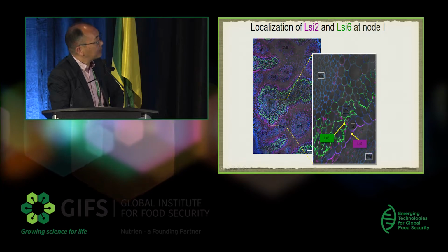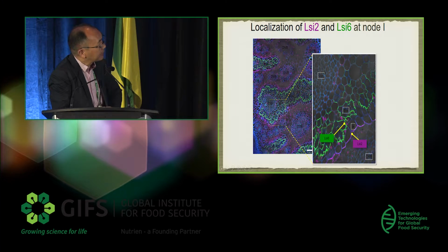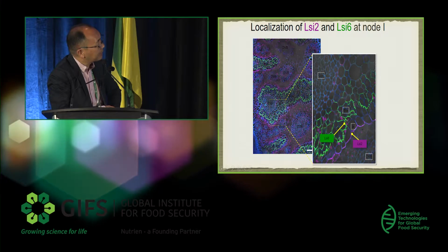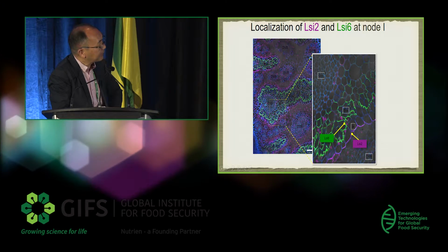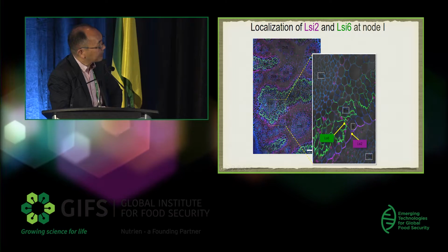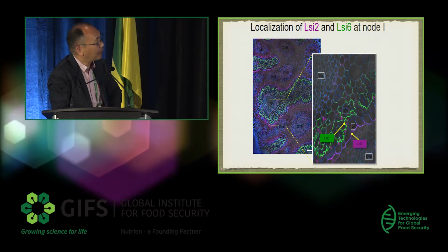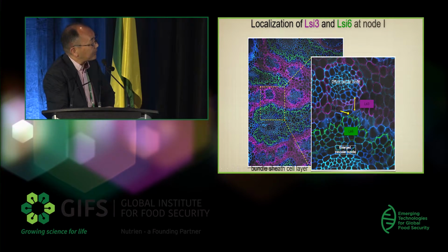And we did a double immunostaining, and we found that ELISA2 is the pink color, and ELISA6 is the green color. You can see ELISA2 is localized in the cell just beside ELISA6. It also shows polar localization. Next one, please. So how about ELISA6 and ELISA3?